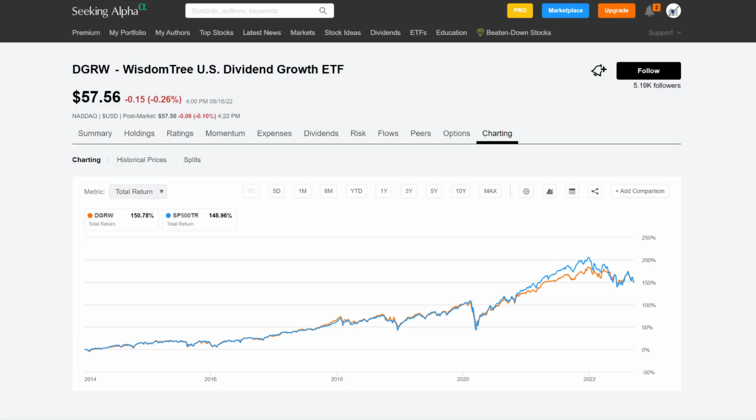I hope that this was helpful. I hope that this kind of opened your eyes to look beyond just the expense ratio. Now, I don't want to underplay the expense ratio and the importance there. It is very, very important. But considering the performance, considering that it pays a monthly dividend, considering the fund methodology, the index that it tracks, I think it's really, really compelling.